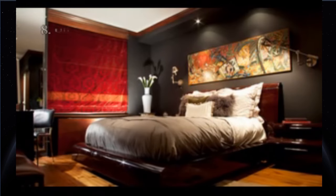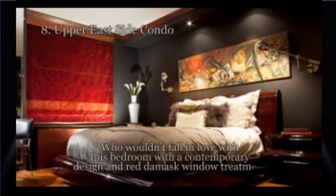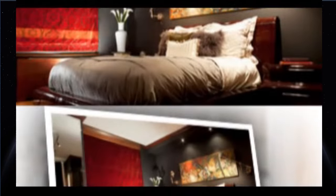8. Upper East Side Condo. Who wouldn't fall in love with this bedroom with the contemporary design and red damask window treatment?